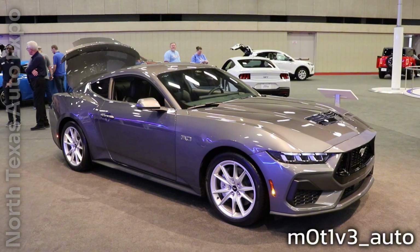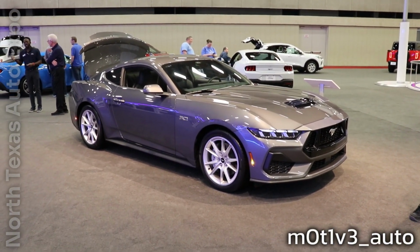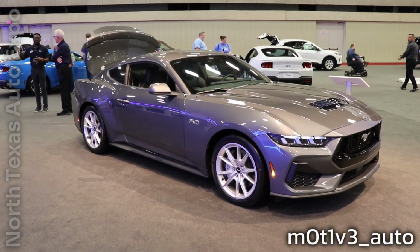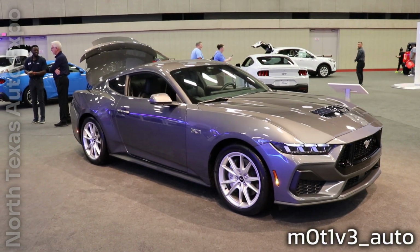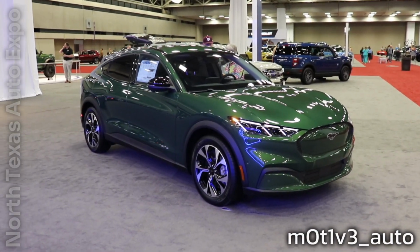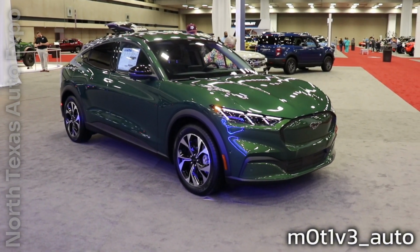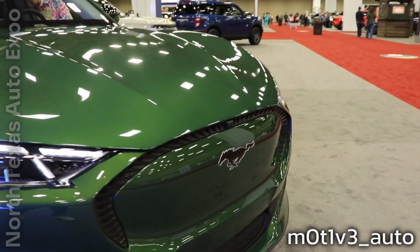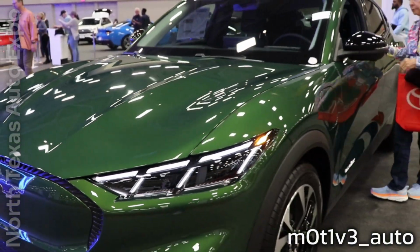Get our shot here. There's another 5.0. Says it's got a 6-speed manual, which is nice to see. I thought we were done with the manuals, but it's got a manual. And this is another Mustang. It's the Mach-E. So they've gone with that. They really like that horse. They're going with it.